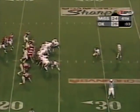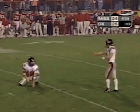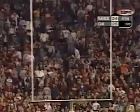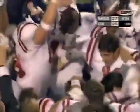Les Binkley. For the win. It is up. It is good! Ole Miss wins it! The Rebels have won their fourth straight bowl game. What a clutch kick by Les Binkley.